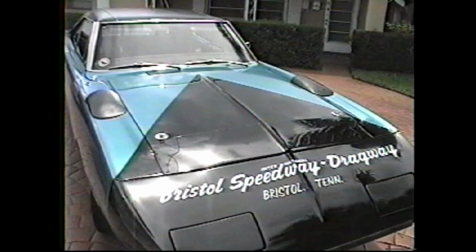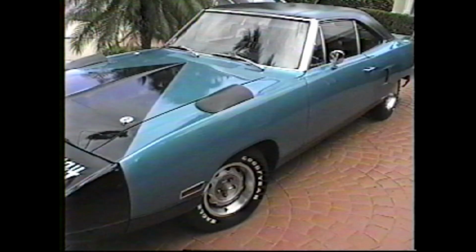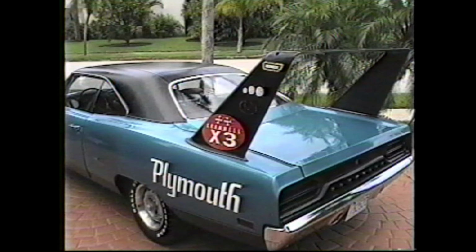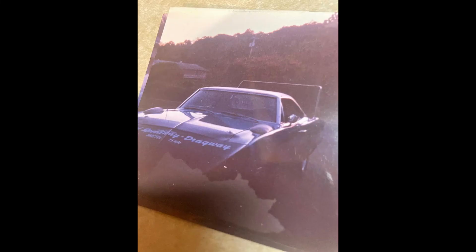The entire nose cone was black, and it had white writing as you see today. The hood scoops were covered in a black vinyl to match the roof. The wing was black. You can see the Plymouth and the Road Runner going off the side. It had stickers all up and down the sides where he'd advertise his Union 76 station. In this photo, there's a couple of them still present, but most of them were gone. The car actually had the original paint on it when we got it. Super nice paint, other than where the sun had faded it, where the decals were, and of course the black.